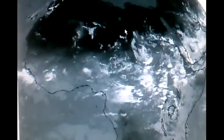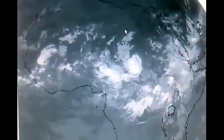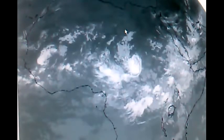We are going to be monitoring off the east coast of Florida and more likely the southeast Gulf of Mexico over the next couple of days, but chances are getting a little slimmer that we're going to see something develop. So we wanted to start this forecast off with looking at what's happening over Africa.